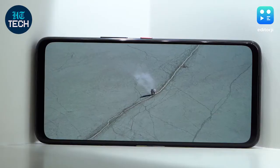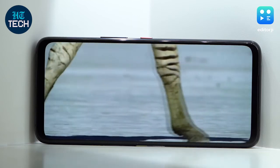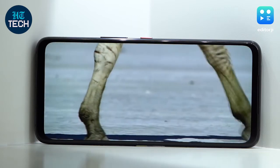Screw gaming. For content watching, this is amazing because the screen is really nice. It's a nice AMOLED panel, and it is Samsung built, of course. So that's a new thing, by the way. Exactly.